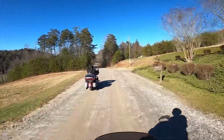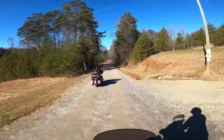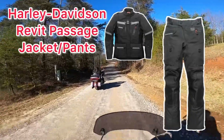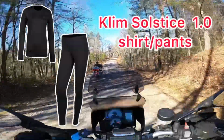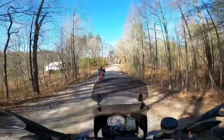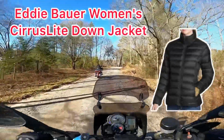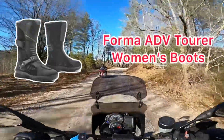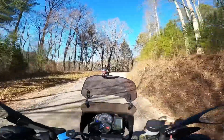Super impressed with the gear that I'm wearing today. It's made by Revit. They teamed up with Harley Davidson to offer the Passage collection for women. I learned quickly that it's really all about the base. So I have on a Climb Solstice base layer and a mid layer that's just a little down jacket. And a pair of Adventure Tour boots by Forma. And I am very comfortable.